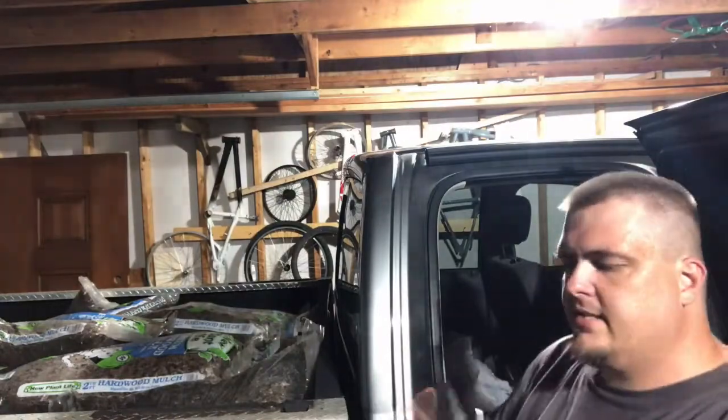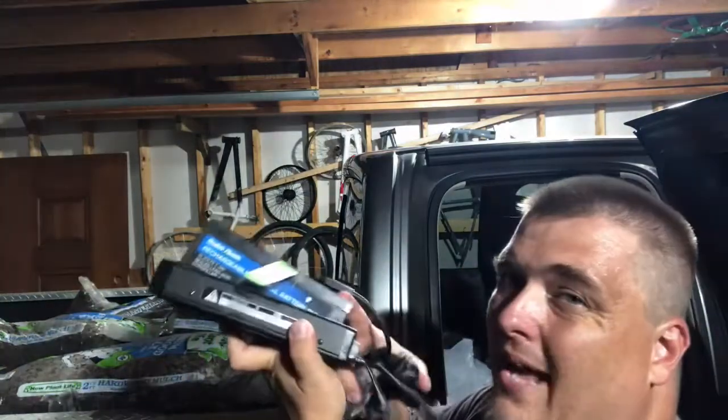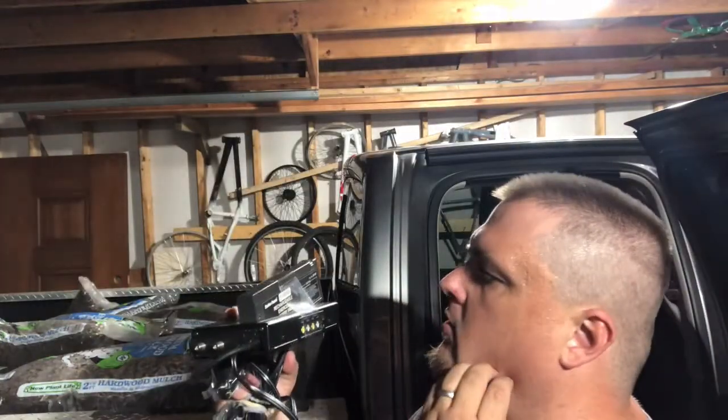Starbucks mug, 2007. It was 99 cents. It's probably worth like 12 bucks. Last thing is this little battery pack. I comped the battery pack. And there weren't any battery packs with the battery with it. This was $2.19. Who knows whether or not it takes a charge, whether or not it holds a charge.